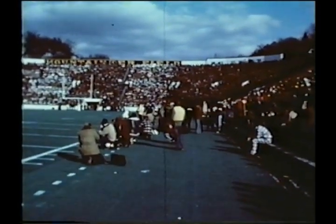Back home against a tough Boston College team, West Virginia had failed to score in the first half of action. In the second half, WVU begins its move with this pass from Williams to Mills for 13 yards. West Virginia Governor Arch Moore Jr. was in attendance.